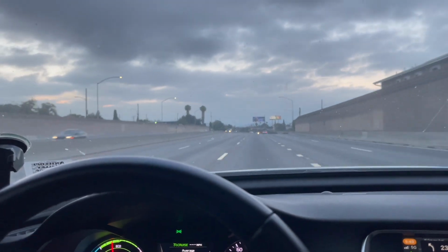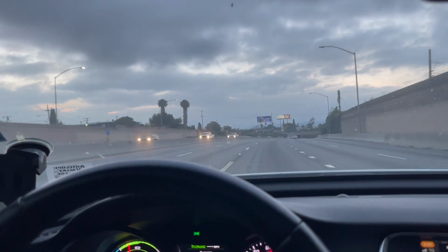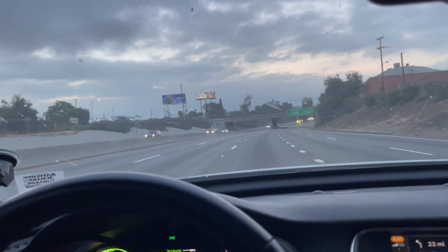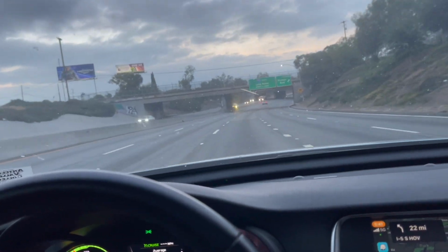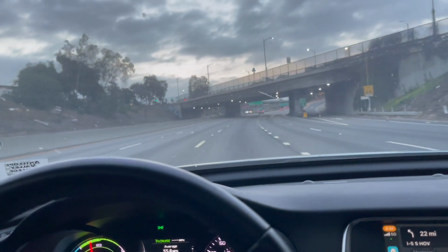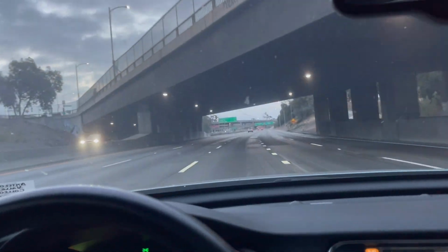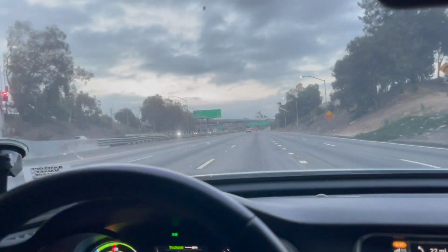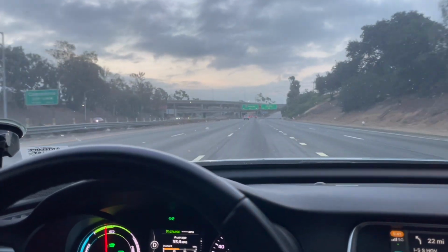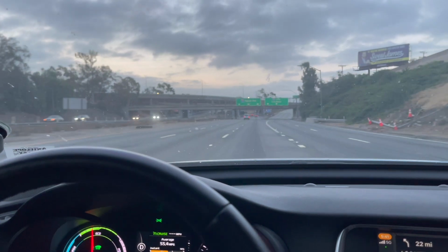is that it's got a small trunk. So it's got essentially 2 big batteries in the back. Well, 3 if you count the 12 volt. So there are basically 3 batteries in the trunk, and that takes up a lot of space. So you definitely lose that cargo capacity. If you're planning on using this for road trips, if it's just you, that's fine, because you can put stuff in the back seat.